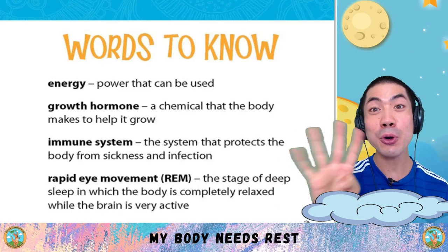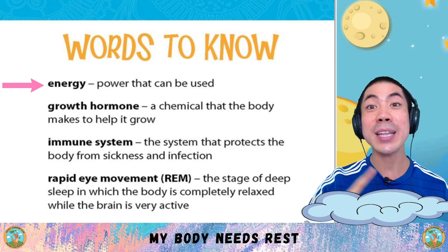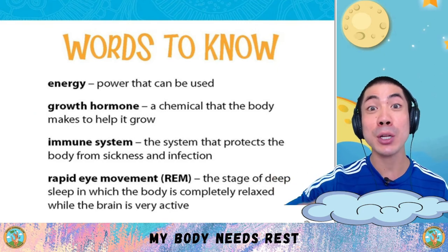Now here are the four words we learned in today's book. The first one is energy, which is power that can be used. The second one is growth hormone, which is a chemical that the body makes to help it grow.